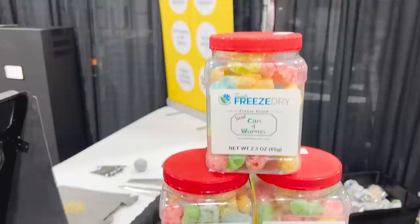How long y'all been doing this? We've been doing this since October of 2020. Really? Okay, yes, so it's a relatively new product. Relatively new, and it's expanding exponentially. It's a really exciting part of our time. We can be reached at www.familyfreezedry.com, and we also have a brick and mortar up in Harrisville.